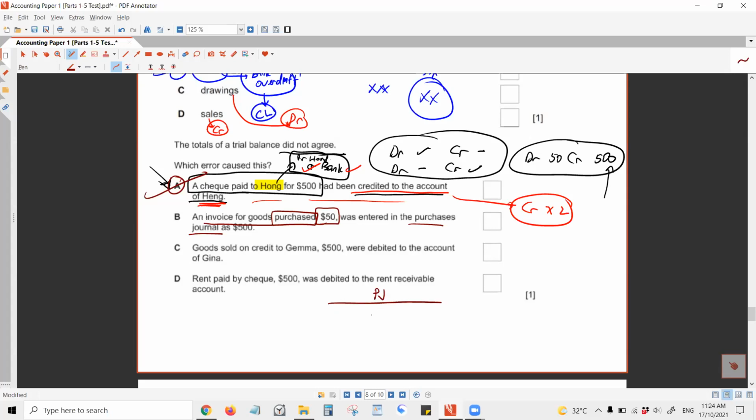Let's say the invoice you receive today, which is 17th of October. So you will write the name of the supplier. That's what you have on page 49 of part 4. Page 49 of part 4, you have this.